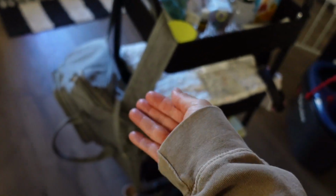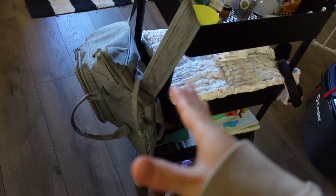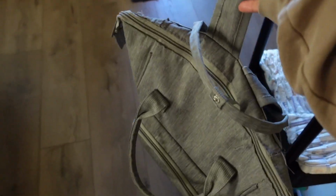But this bag was a free bag that they gave to us when we got to a certain point in our pregnancy. And it's been my diaper bag because it's small. I like how small it is. But it's falling apart. It is not cute. It's tearing up right here. It's not cute anymore, and I need a new one.